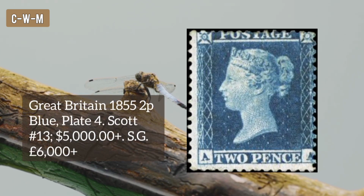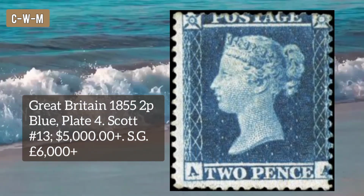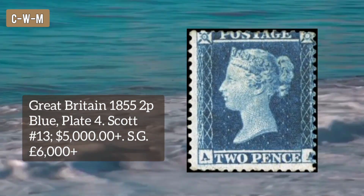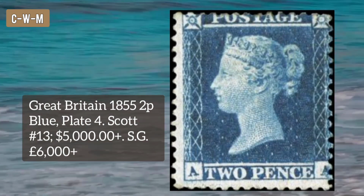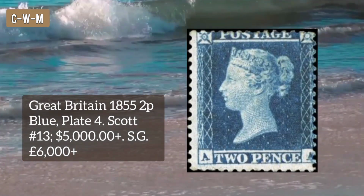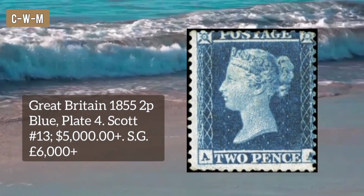$1,500. Great Britain 1855 2p blue, plate 4, a rarely offered mint example, which also happens to be the first repair of AA variety. SG specialized number is F2I, which is not priced unused. Deep luxuriant color and a well incised impression. Large part original gum. Two minuscule red ink marks at the bottom, but fine, accompanied by RPS and BPA certificates. Scott number 13 and price $5,000.